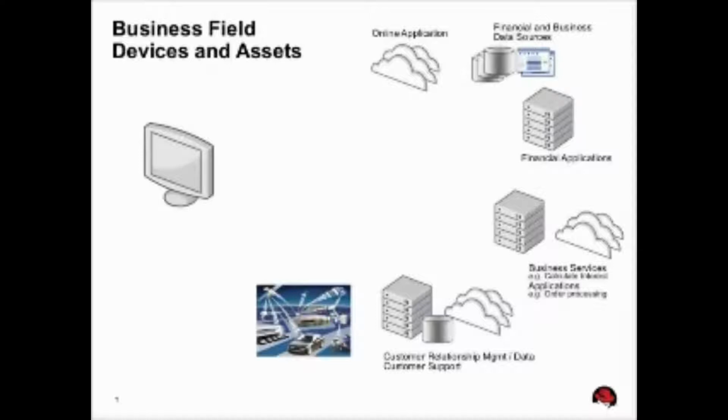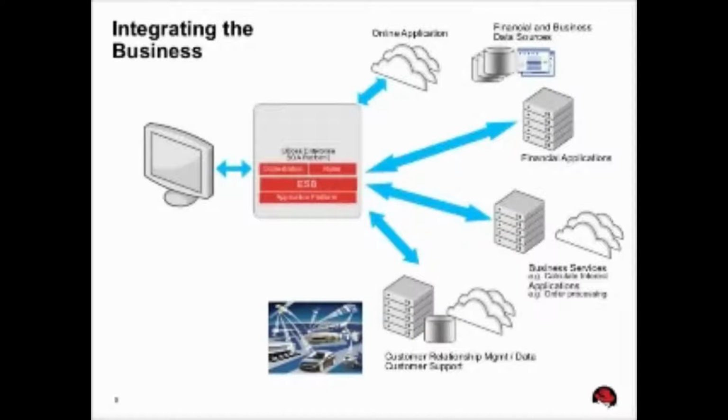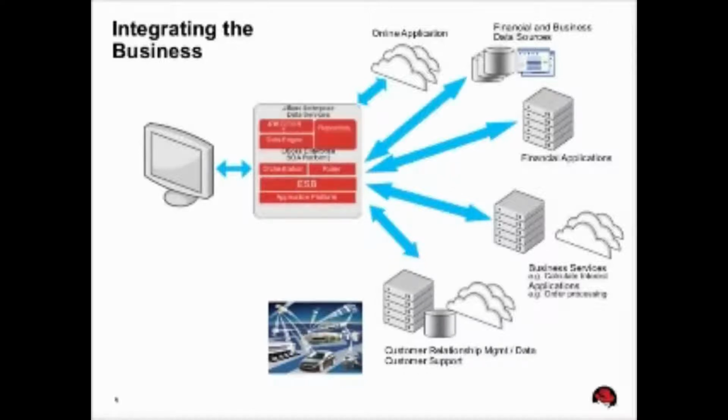And these things increasingly have intelligence on board. These things generate business events about location and status that the business has to process in order to be more effective, and processing them manually is almost impossible depending on the volume of them, which could be quite large. And so we now need to bring these things together and integrate the business. We integrate these things with the SOA platform, with our ESB, the online application, which may need to work with the financial applications, the business applications, and customer applications to process orders. And use the ESB and service orchestration to coordinate those things and integrate those things.